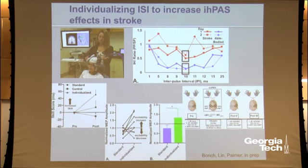So individuals, after they received the individualized intervention, showed enhanced skill to a greater extent than those that received the standard. They still improved with the standard compared to a sham stimulation, but to a greater extent with the individualized. So we're actually following up on this now in a larger cohort to see if these are stable and retained over time. This was just 30 minutes after the stimulation.